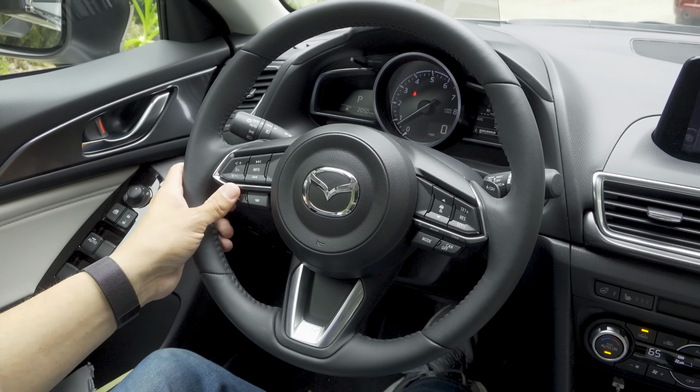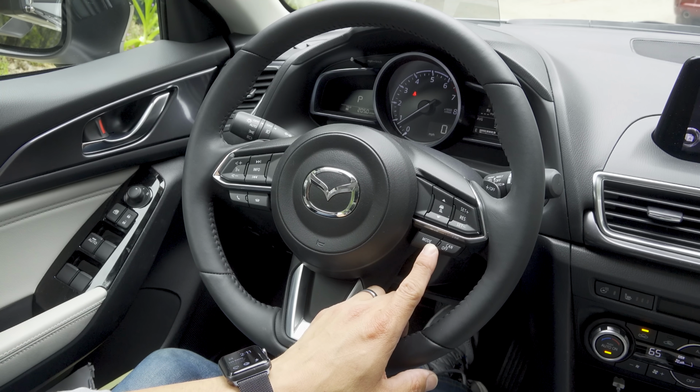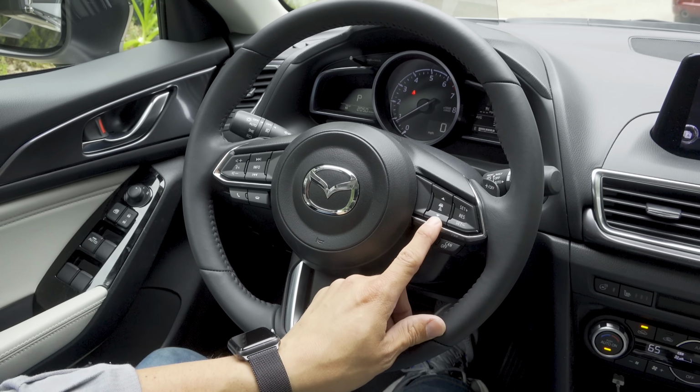We have dedicated phone buttons at the bottom, and then the controls for our radar adaptive cruise control over here on this side. Again, the buttons function as press-in buttons. So we press in on this one for resume, and then this one just toggles up and down for the following distance.